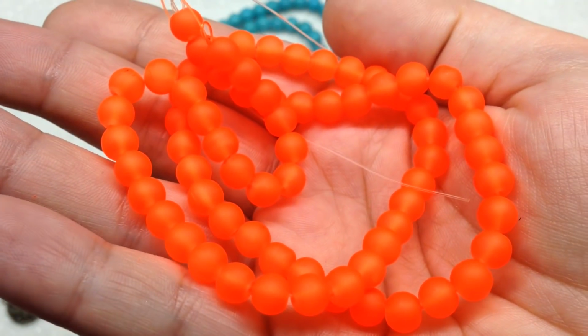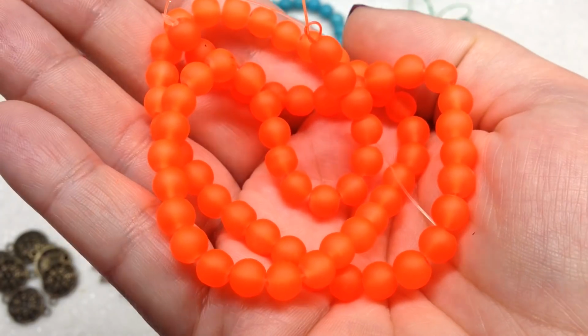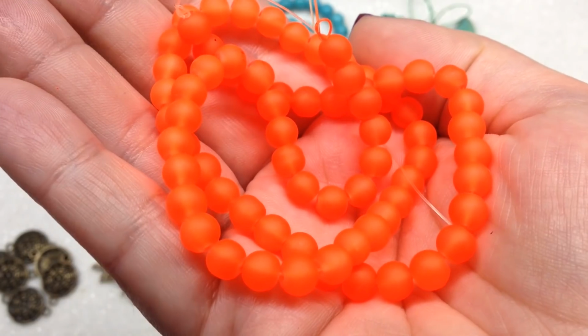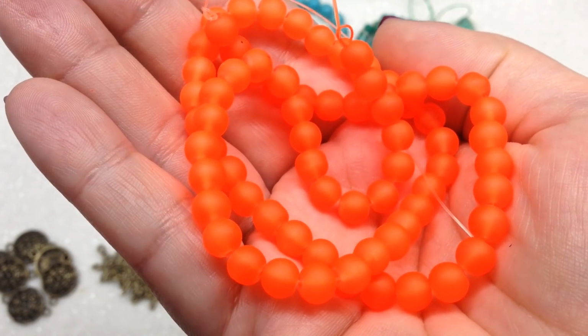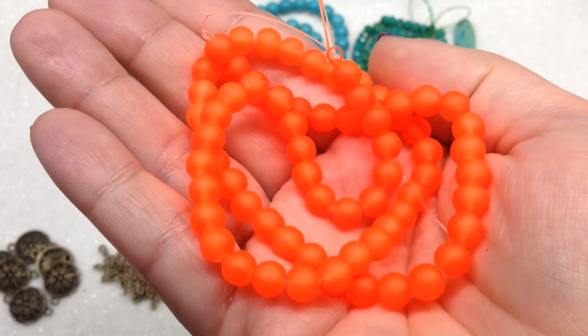And this is a lot of bright orange, so you could really go bold with this. I think this would look great in a mix with other colors, especially for warmer weather. I think for me, I'm definitely going to be breaking up this bright orange with some other things to kind of tone it down a little bit. But if you want to go bright, you can definitely go bright with this orange.